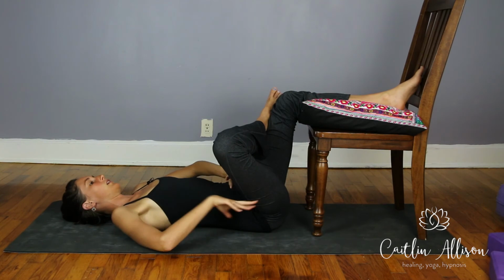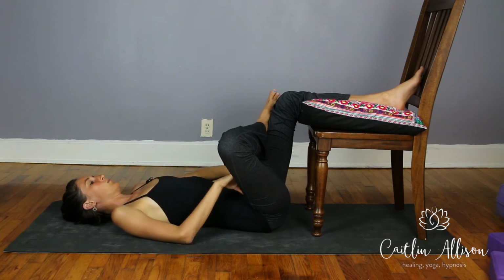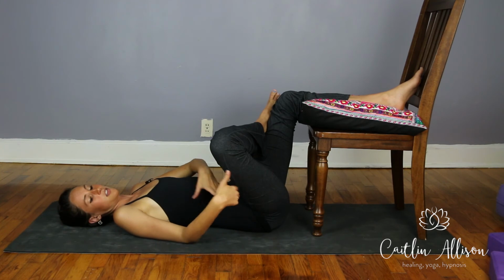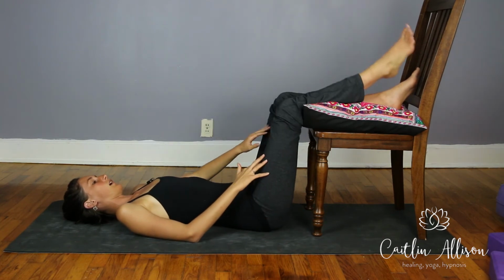Let your breath move into wherever you're feeling this most. You might even envision your inhale moving into that hip, expanding that space, and as you exhale, just letting it remove any stress or tension that you're loosening up here. Go ahead and switch sides.